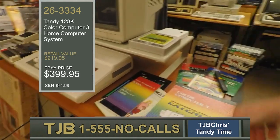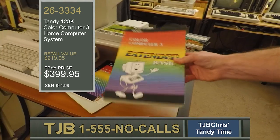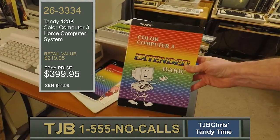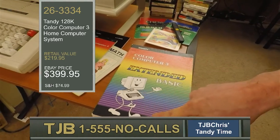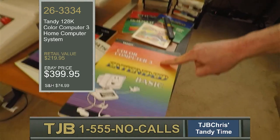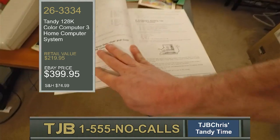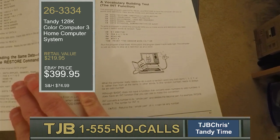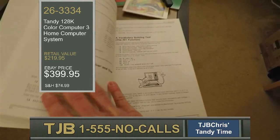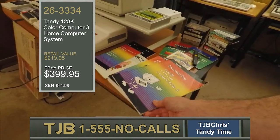And for those of you who know less but want to know more, this is your book, the Extended Basic Manual. Those manuals looked thick earlier, but they're not that thick. And this one, as evidenced by the front, dancing computer cartoons, screams color. This manual has everything you need. Dancing computer cartoons, easy examples, everything you need to make computing easy and learn. If you don't find a program that meets your needs, folks, you go and write it.